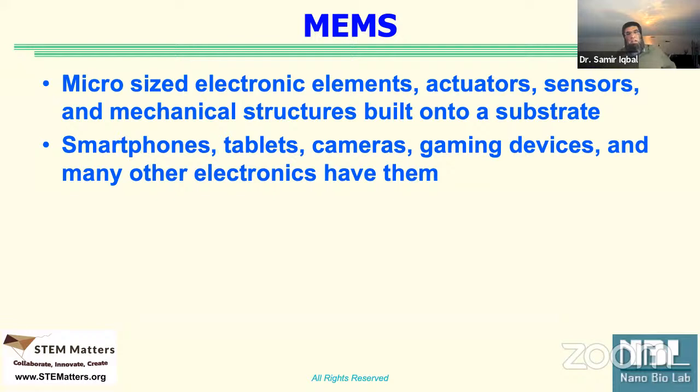So there are actuators, sensors, mechanical structures. They are built into a substrate. And where do we find them? We find them in phones, tablets, cameras, gaming devices, cars, lights. Look around, these LED systems which, when you bang them, they change color. They all have MEMS somewhere in there.